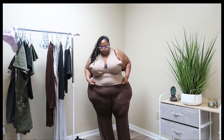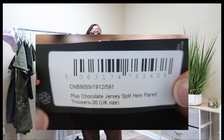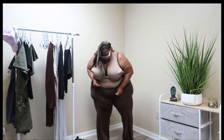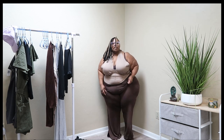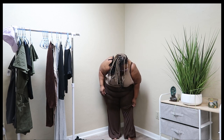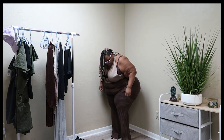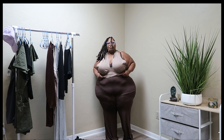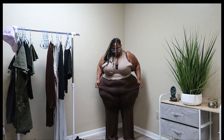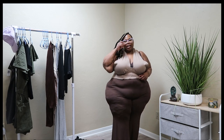So, the first two items I have on are these trouser pants that are pretty long on me. I don't know if y'all can see, but they're touching the ground and then some. They have flared legs and a little split on the side of them. They're in this brown color, and they're in a size 30, as y'all will see with the tag that I showed y'all.